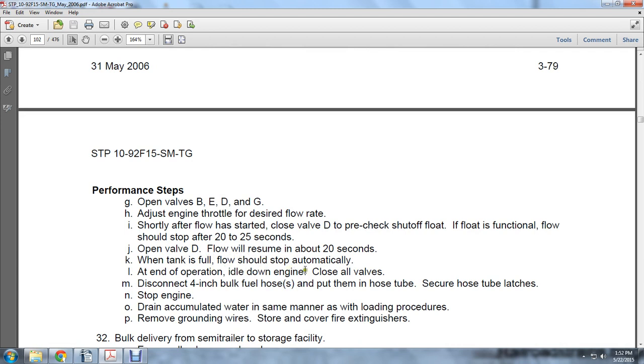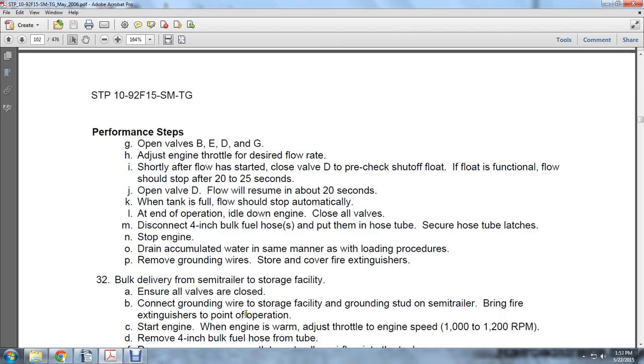Idle down the engine, close all the valves, disconnect the 4-inch bulk hose, and put it in the hose tube. Secure the hose tube latch and stop the engine. Drain accumulated water in the same manner as with the loading procedures. Remove the ground wires and store the cover on the fire extinguisher.